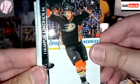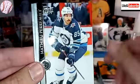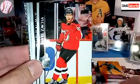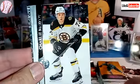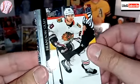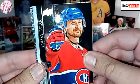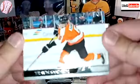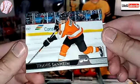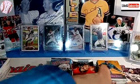So we're starting off this next pack with a Mighty Duck. There we go. Hampus Lindstrom. And there's Jack Eichel, Matthew Perreault, Pavel Zacha, Charlie McAvoy, Brandon Saad, Tomas Tatar, and we end the pack with Travis Sanheim. Okay, so just a bunch of base cards there.